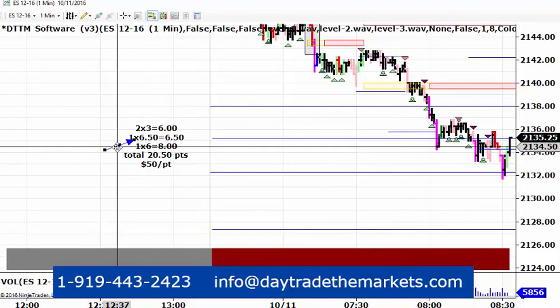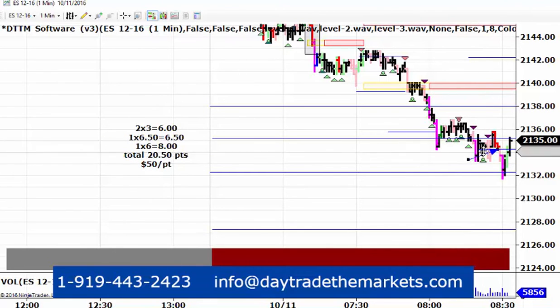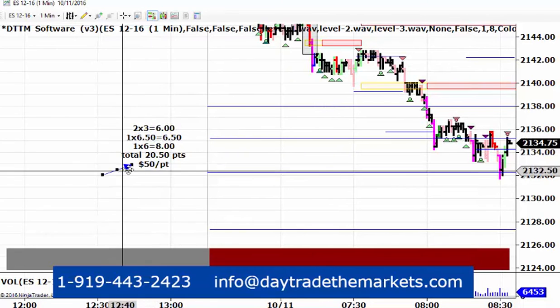As you can see right here, 1 times 6.5. And we just got stopped right here at 21.34.25. We're short from 42.25, so that's 8 points. So you add those up, you get 20.5 points.